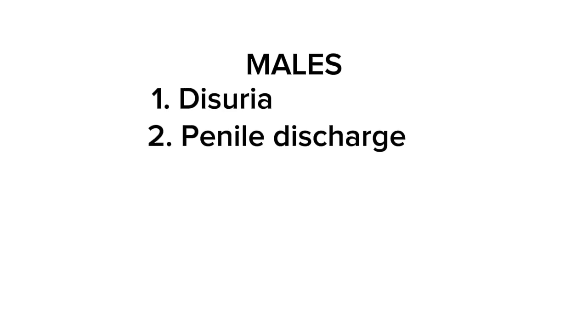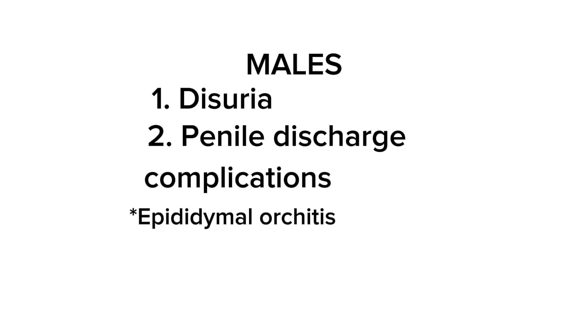In males, the urethra is typically affected. Symptoms include dysuria and penile discharge. If not treated, it may develop into epididymitis, inflammation of the epididymis and testicles, or prostatitis.